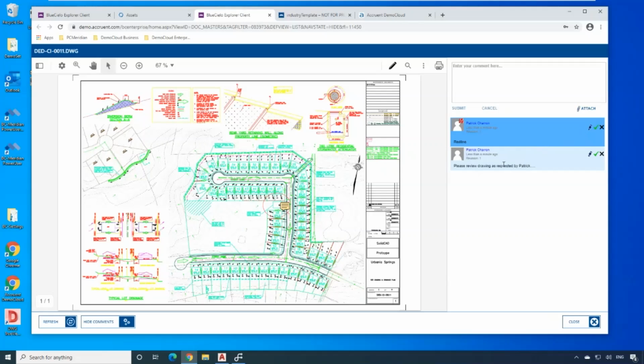Once this is all done, at this moment, notification can be triggered by Meridian and will be sent to the actual responsible or manager of these sets of documents. And that would be what this maintenance technician would have done at this point.